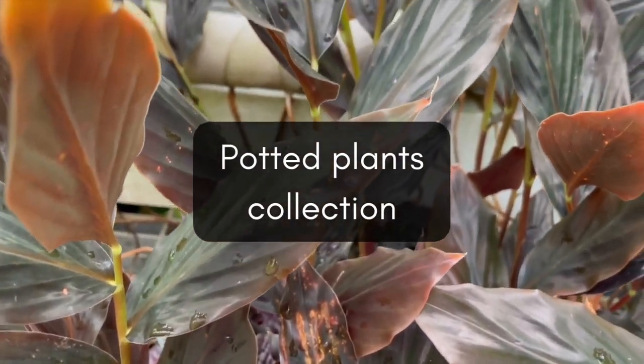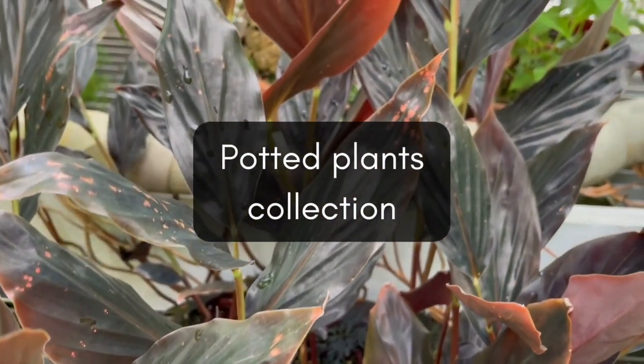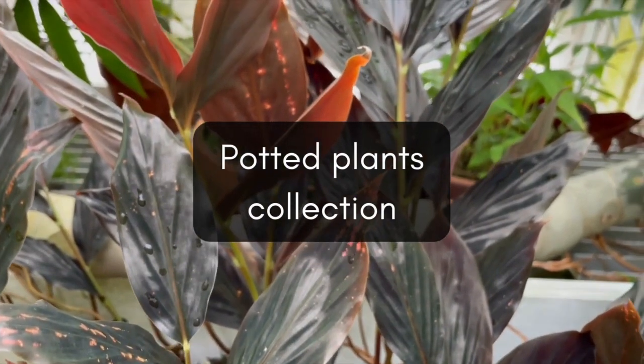This ever-changing potted garden features a rotating host of unique and rarely seen plants from tropical areas throughout the world.